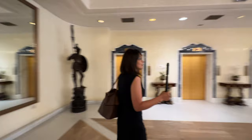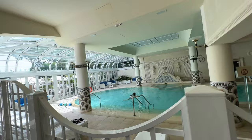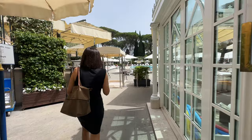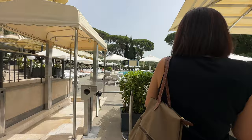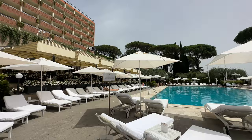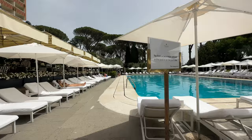What's in here? So, we've made it to the pool. They have an indoor and outdoor pool. It's very humid in here, but it is also supposed to be 100 degrees, so I don't think outdoor would be much better. Actually, it feels nicer, more fresh out here. They're over there. Emerald's over there. Oh, this is nice. No food or beverages allowed on poolside? What? What if I want to eat poolside? I guess not. Okay, this is the only pool that you cannot.